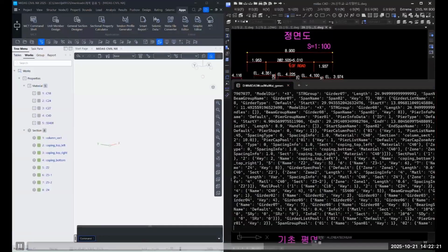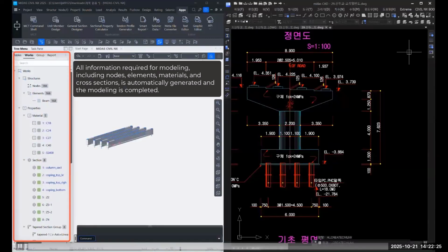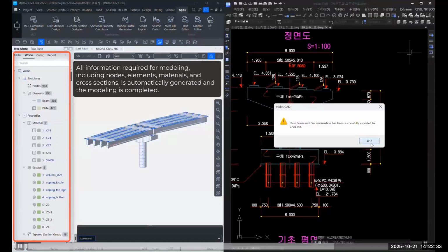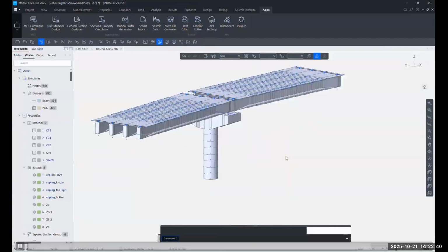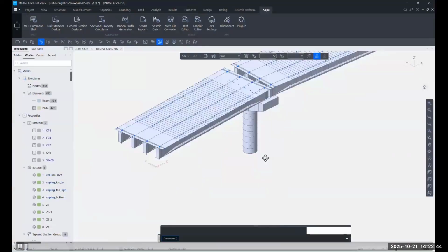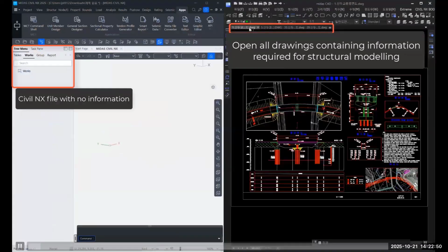So all the information, general arrangement drawing, dimensions, material properties will be extracted, and a complete model will be generated in Civil NX. Then you can do manual changes, add parameters, use Python, Grasshopper to modify as per your own project, and then automatically generate drawings again from the analysis tool. So the engineer need not have multiple softwares. He can just use a single model file for model generation, drawing generation, and all the things.